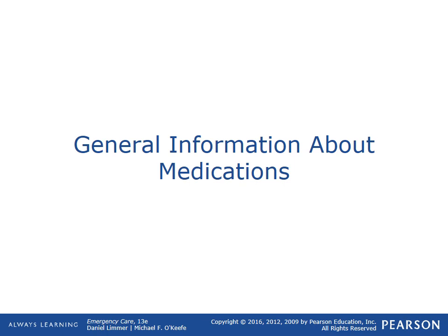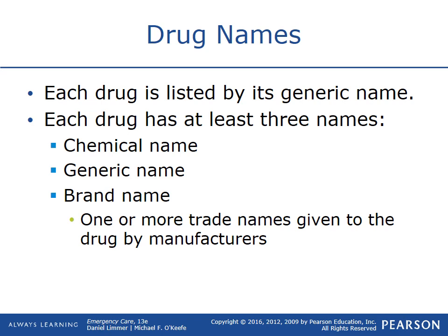So, some more general information about medications. Each drug is listed by its generic name, but each drug has at least 3 names. There's a chemical name, a generic name, and a brand name. For instance, EpiPen is a brand name. The generic name is epinephrine. The chemical name is adrenaline. So, one or more trade names can be given to the drug by manufacturers. So, EpiPen is the brand name that it's sold by, but other companies may sell it by a different name.